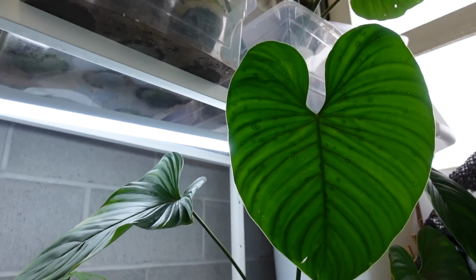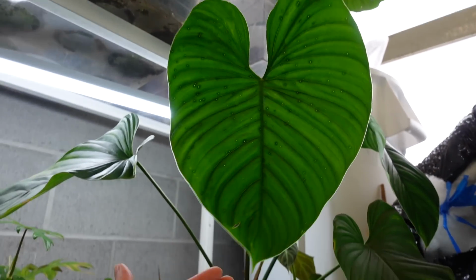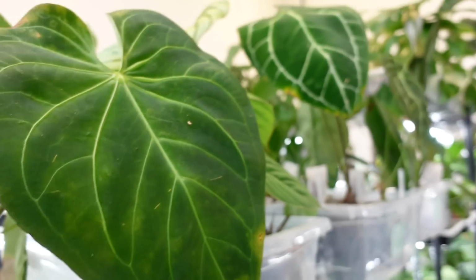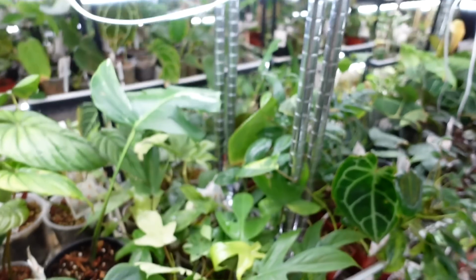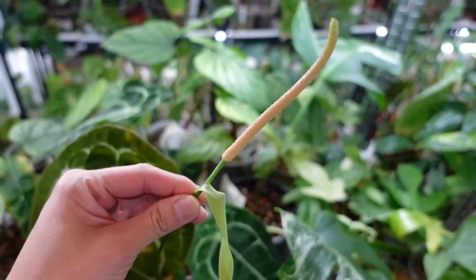I'm telling you guys, this is underrated. Philodendron rubrosynctum platinum. Get one, please. Swinging back around, lots of Aetheriums. Ooh, look at this forgetii. There are inflorescences everywhere.